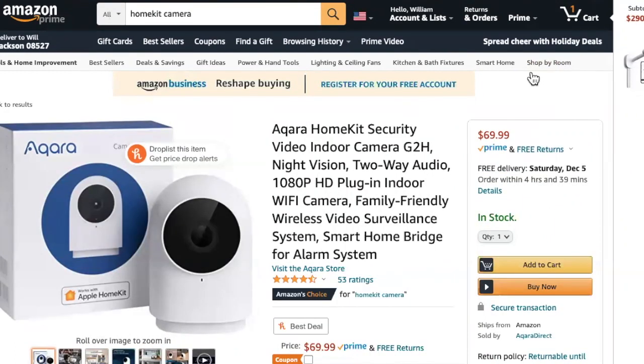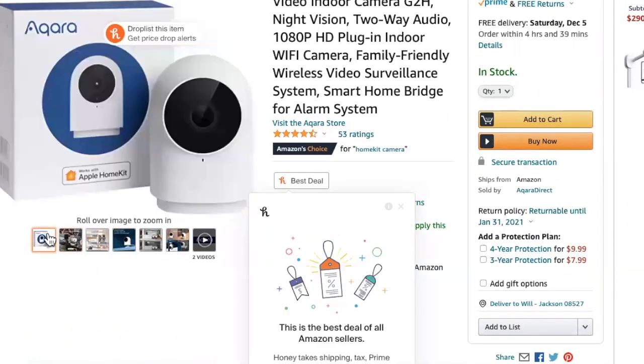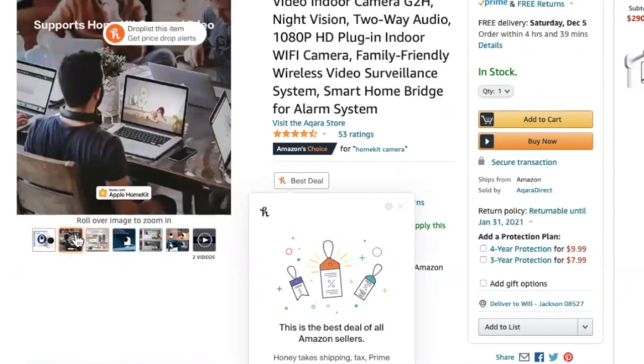Final item, which was also on my Black Friday option, was Aqara, if you want to call it that, I have no idea what it's called. But these are the security video indoor cameras, which have 2-way audio, 1080p. And what's special about this one is it works with HomeKit. Why is that important? Well, HomeKit has the ability to record your video and store it in your iCloud.